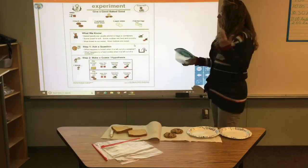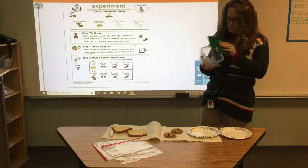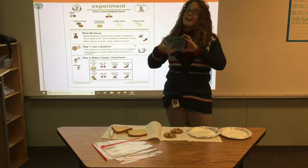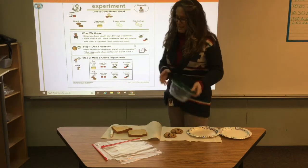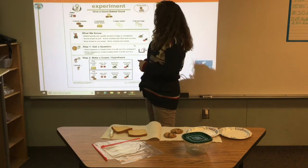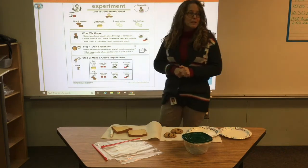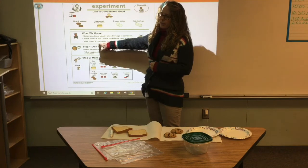So, for our experiment, we need to figure out, what do we already know? We know that lots of times we put our cookies into containers with different lids. When we give something to somebody, we have to make sure there's a lid on it. But why do we need a lid on it, Miss Amber? We don't know. So baked goods are usually stored in bags or containers. Some bread is soft, some cookies are hard and crunchy, and most bread is not sweet, and most cookies are sweet. Did you know that sugar makes cookies sweet? And so does the brown sugar that we put on it. But most breads don't have a whole lot of sugar.